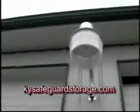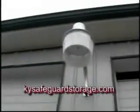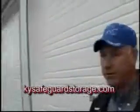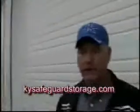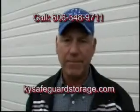What I've tried to do too here is have all the units well lit. I used 150 high pressure sodium lights on this building here. All these buildings, there are 6 units in here. All these units have 12 by 12 doors. They're all 42 feet deep. Again, all these have concrete floors and are divided by metal.